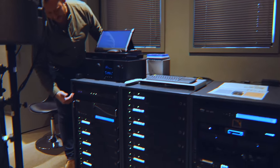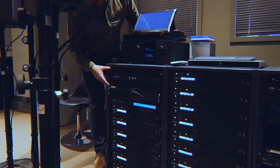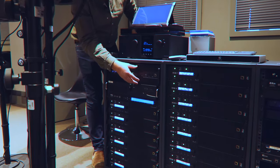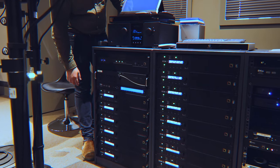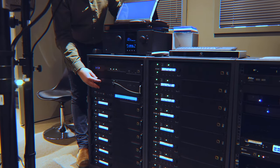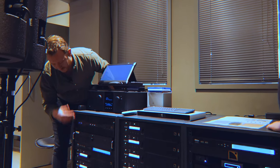Within this space, we have some other products which are powering that room. So this top 3U box here is the L-ISA processor. That's the device which is essentially doing all of the immersive audio. This is the L-ISA player. That's where all of that content is stored, and it's encrypted and safe for the customers so they can't have it ripped off.